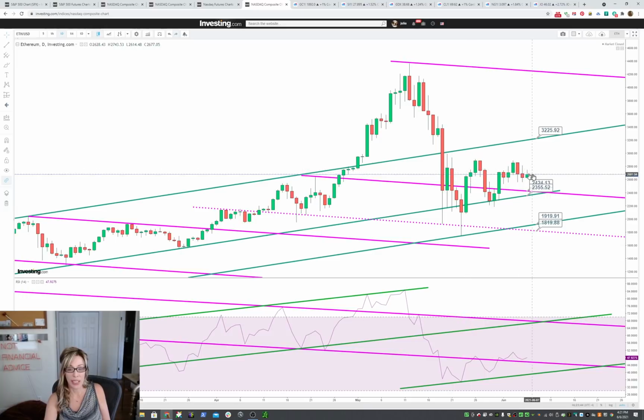This isn't a bear flag. I don't know what people are talking about. No, it's not. Stop it. It is, however, a bear pennant-ish looking thing. More on Bitcoin than on Ethereum, but if you squint your eyes, you can see this is a triangle. And we'll see what happens. Above this line, which would be 32.25, and bullish.